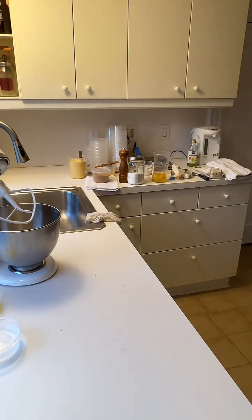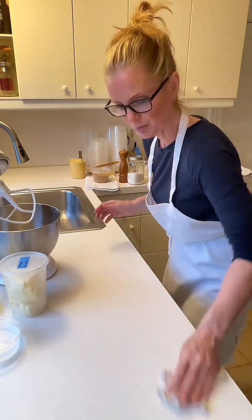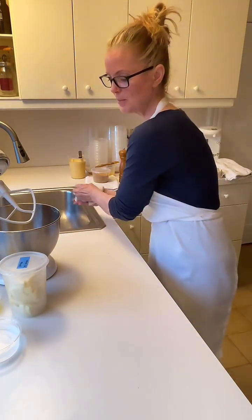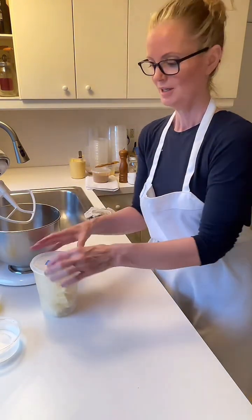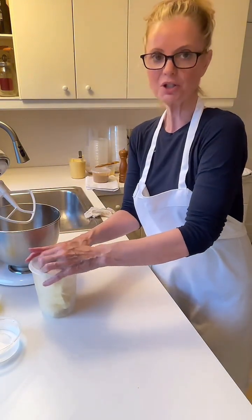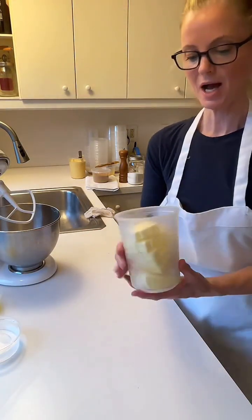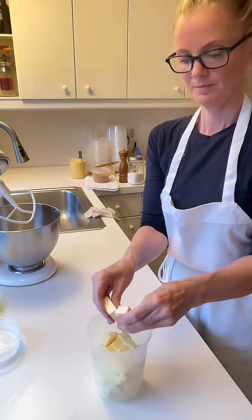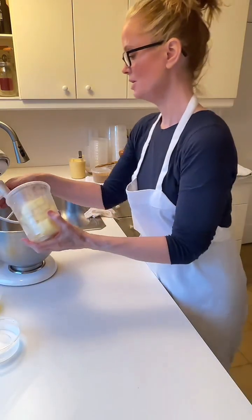Okay, so this is going in my freezer, and out of the freezer is coming my butter. Now, I cut the butter up a little bit small, and it calls for the butter to be chopped kind of large. But the reason I did it small is because it really does kind of get knocked out of my bowl. So I give it a little head start by cutting it a little smaller than is recommended. And when I scale butter, it's like this. I pre-chop it into little cubes. And this is going to go in here.